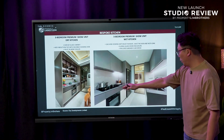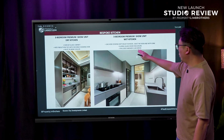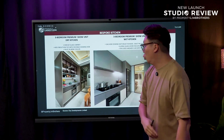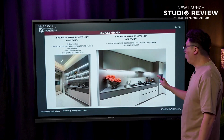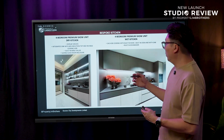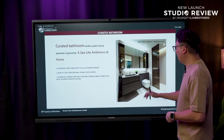followed by the wet kitchen area. All right, so enclosed washer cum dryer. You also get sliding glass door enclosure as well as some of the built-in hobs and hood. This is the 4 bedroom premium, and definitely it looks a lot more beautiful. You have your built-in wine chiller here as well. And this is also how the bathroom looks like.